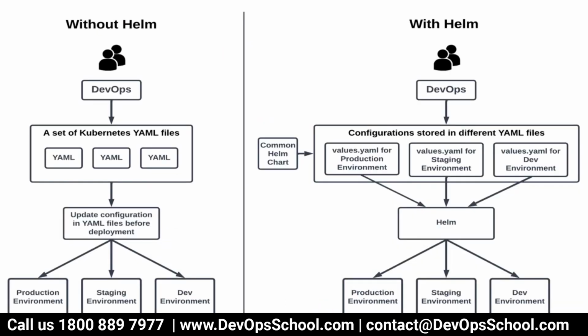Now, I have already shown how it looks when you're not using Helm and with Helm. Without Helm, you have multiple YAML files, and you modify those same YAML files and hard code all these values. Remember, you hard code in YAML. There is no values.yaml concept, so you hard code everything, and it's very difficult to deploy in production.